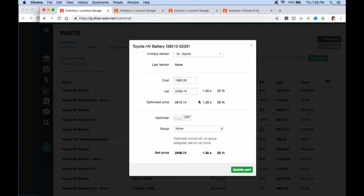Whatever the situation may be, looking at this modal is giving me the information about what I have to sell this thing at to make my money. So even if I'm setting an exception, this is a truth teller about how much money I'm leaving on the table. And that's an important point in terms of the optimizer's pricing strategy.